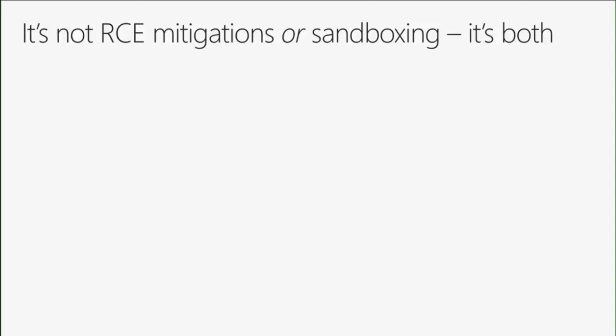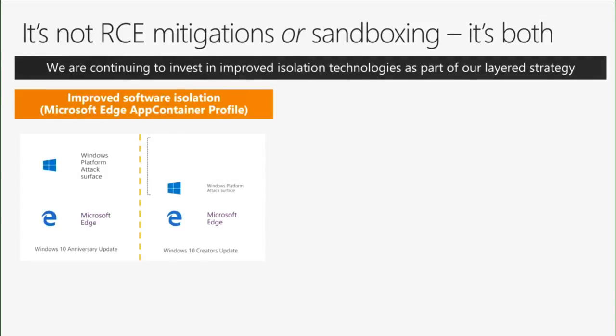So finally, the vast majority of what I talked to you about today is what we call mitigation, or stopping those exploits from happening. But if you recall back in the strategy that I laid out, we don't just focus on preventing bugs or stopping exploit techniques. We also want to isolate the damage, and we've been hard at work there. So we're continuing to invest in our improved isolation technologies in 2 ways.